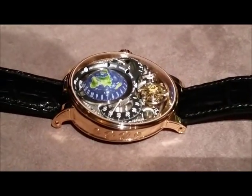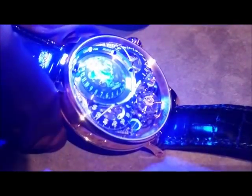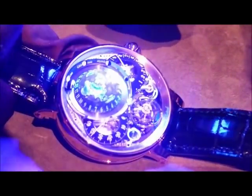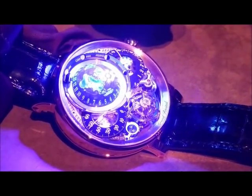And I will show you the night vision of the timepiece. Yeah, let's see that. So the Earth is luminescent, the moon also. Oh, wow. Jeez. That's wild. That's amazing.